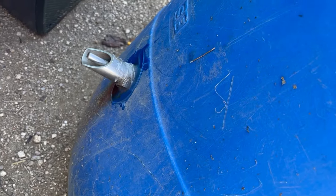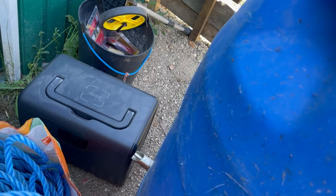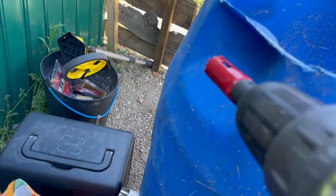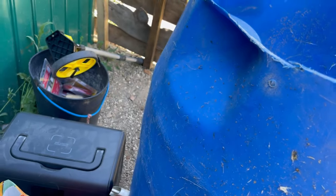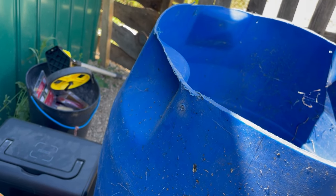So this is the next day now, so I'm going to check to see if me fixing this up and putting silicone on is going to stop it from leaking. Just to stop the pigs from throwing it all over the show, I'm actually going to use my hole saw over here, and I'm going to put a hole in over there and one on the other side so that I can put some rope in to tie it to the fence. So if they do knock it around, it's not going to roll around on the ground.